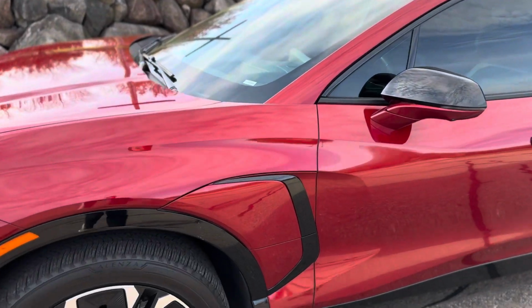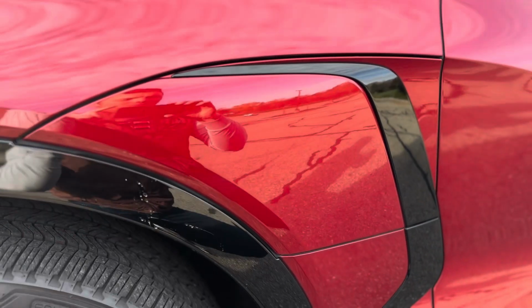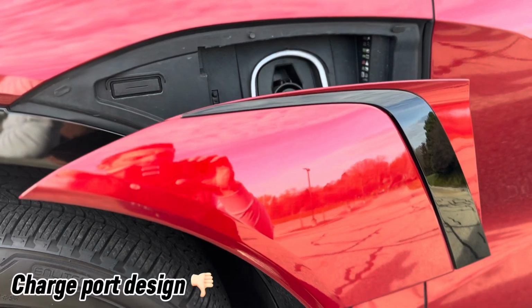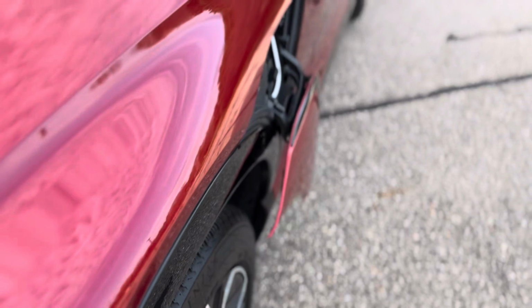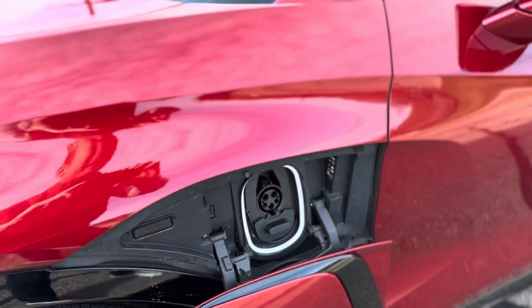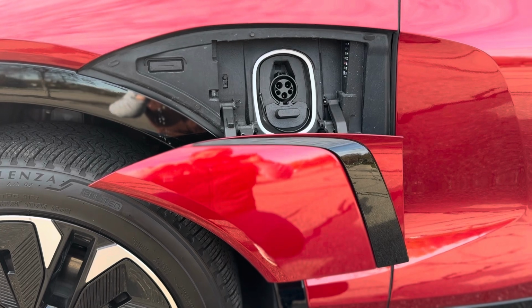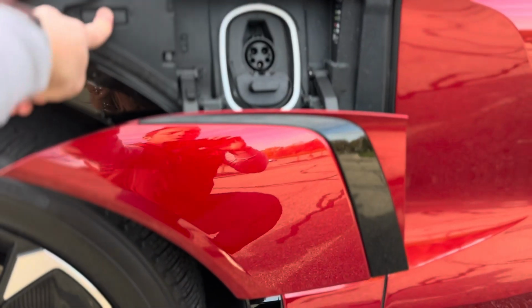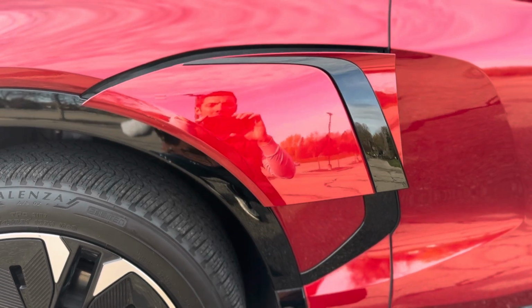One of the things I really, really dislike about this vehicle is the charge port door, which for some reason is an electric sliding design, and you can just imagine the lifespan of this door is just not going to be good.